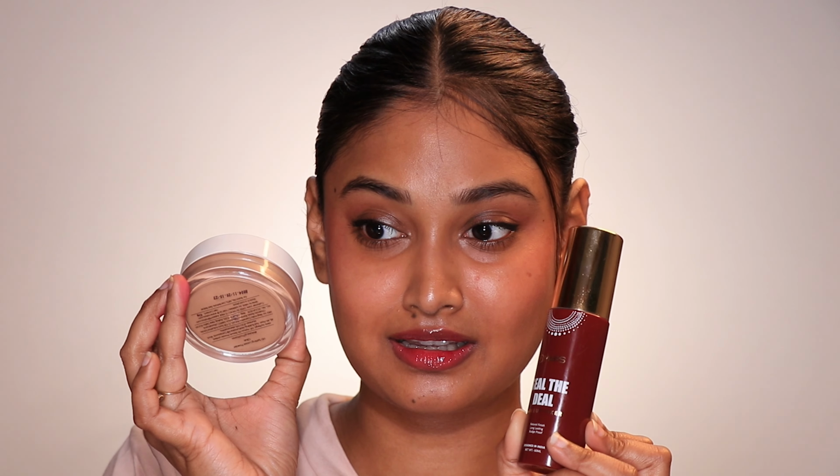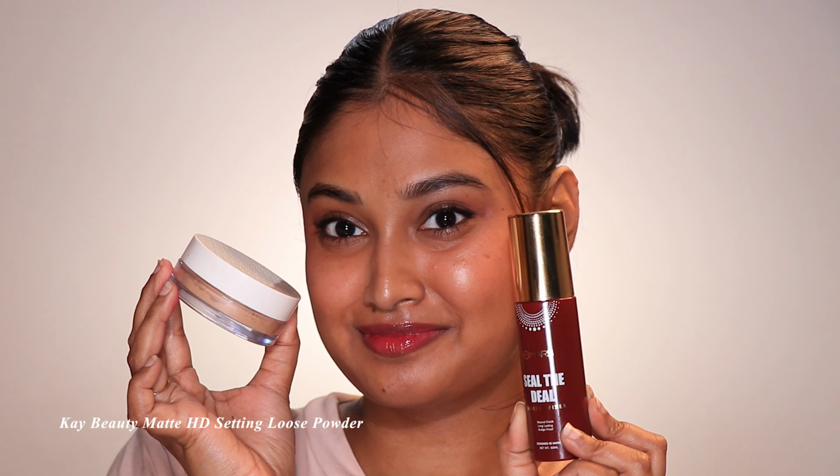If you're the kind of person who sweats a lot, I recommend these 2 products, the K Beauty Powder and the Mars Setting Spray. The strawberry lip tint was my favorite, and obviously the FACD stick.